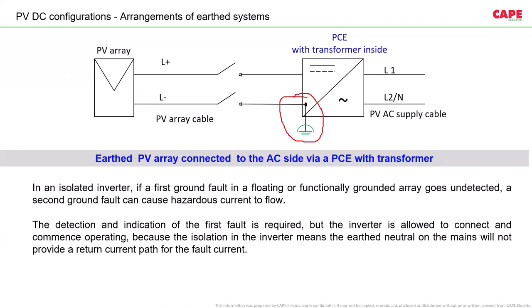It means the entire DC side electrical installation must be double insulated. You are not supposed to earth either positive or negative because that is already taken care of by the inverter manufacturer. If the inverter manufacturer is not taking care of it, he must be writing it in his manual. And if he has written it in his manual, then it is the job of the installer to take appropriate measures.